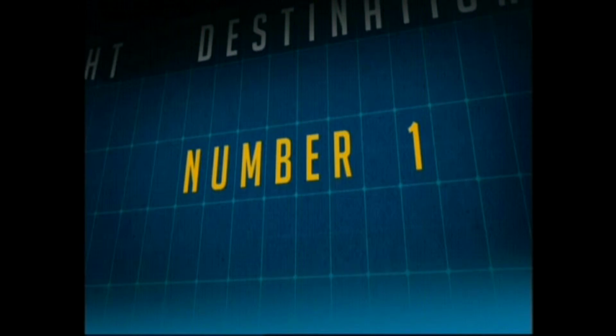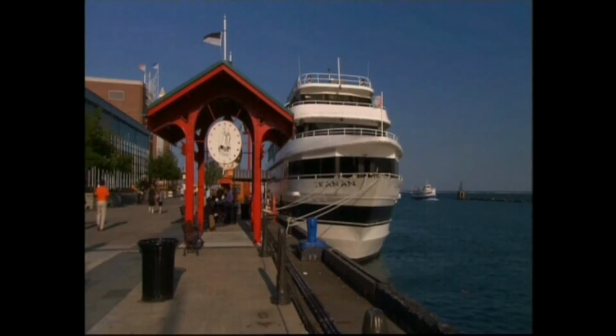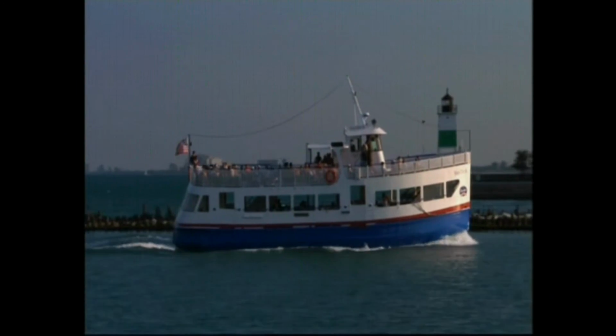And now our #1 choice from your recommendations for things to do in the Windy City. This is Navy Pier, situated right beside the city centre, and it is Chicago's top tourist attraction. 9 million visitors a year, can't be wrong. Distinguished by its landmark Ferris wheel, Navy Pier was used by the American Navy in World War II for training.